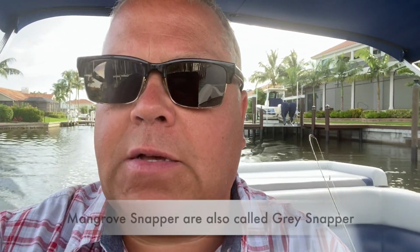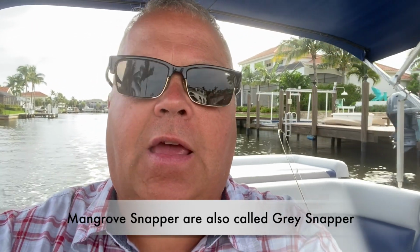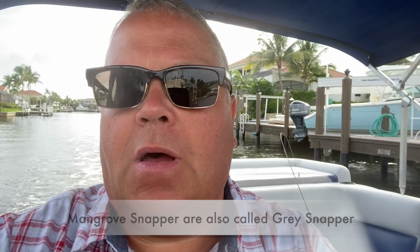Mangrove snapper get their name because they grow up around the mangroves. There are plenty of mangroves here in South Florida. And as juveniles, they grow up in the mangroves or around boat docks in these canals. And then when they reach a certain age, they migrate out to deeper water. People fishing the reefs out in deep water will catch mangrove snapper that get larger. But inland here in the canals, a 12 to 13 inch is a great snapper.